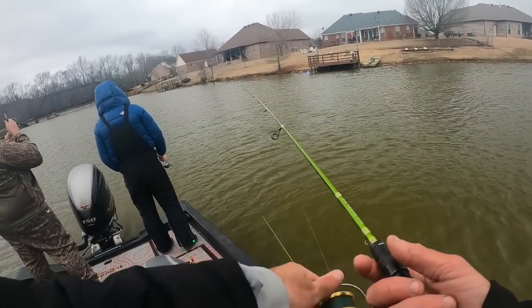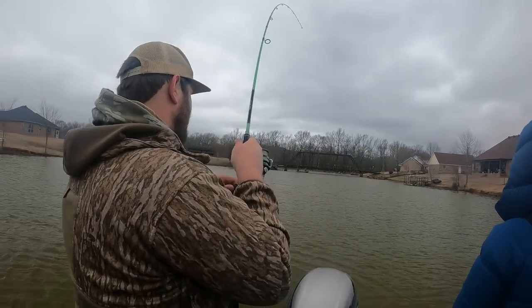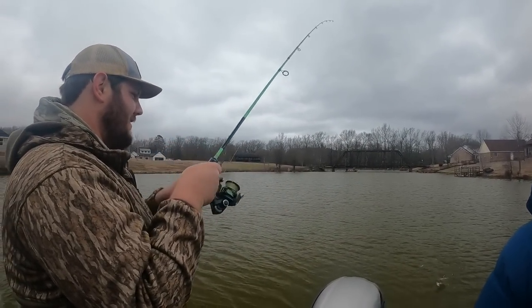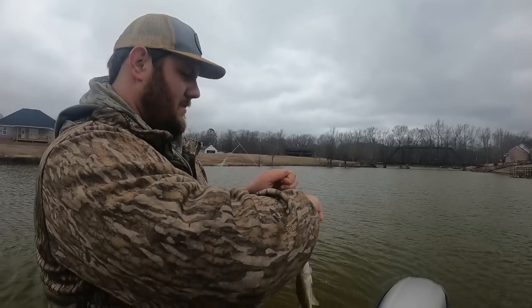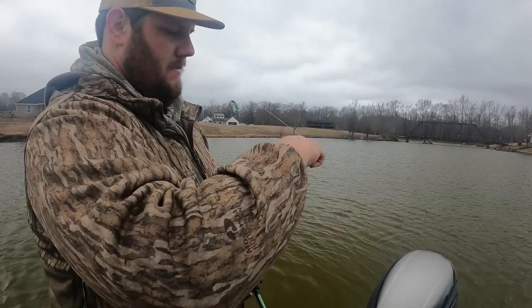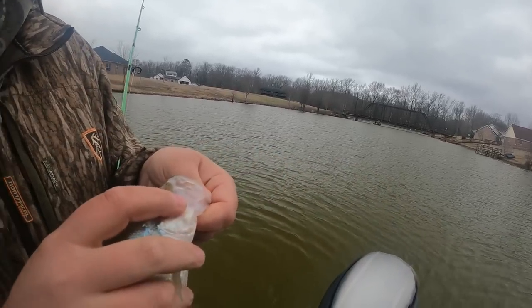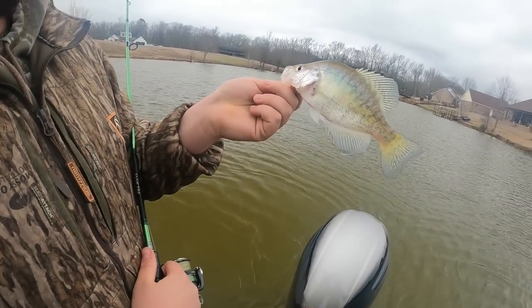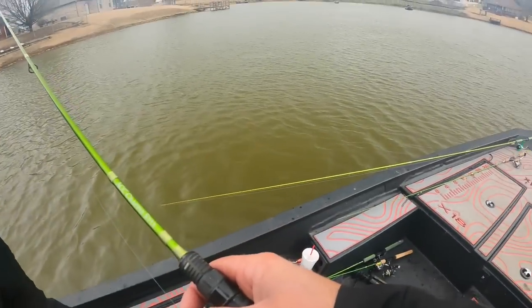Tiger ain't even got his hood on. Oh gosh, he's got a shad. What kind of shad you got? Gizzard or threadfin? Crappie shad. Crappie shad? Wow. I thought for sure you had a snag shad. That ain't bad. He's got a hole. Hole right there. That is not a smart fish. They have been pressured, but they're still biting.